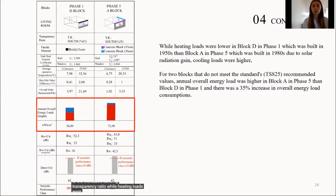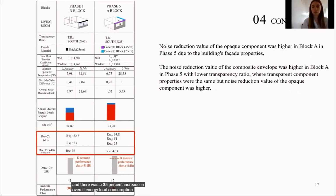While heating loads were lower and cooling loads were higher in Block D, which was built in 1950, than Block A, which was built in 1980, due to the solar radiation gain and thermal mass, none of the buildings meet the minimum requirements for total heat transfer coefficient recommended by the standard. Under these conditions, annual overall energy load was higher in Block A than Block D, and there was a 35% increase in overall energy load consumption.